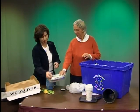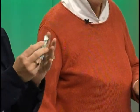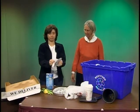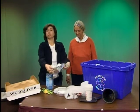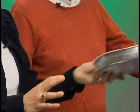And then here's some more. With the metal, foil can be recycled. So this is the top of a yogurt container, those foily kind of ones, right in. Cream cheese, that's foil. Actual aluminum foil, if it's not too dirty, this is fairly clean, that can go in. Pie tins.